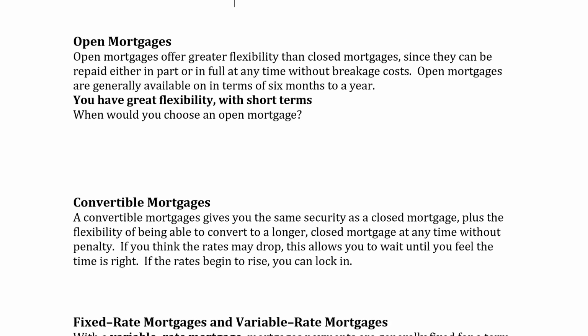Open mortgages offer greater flexibility than closed mortgages since they can be repaid either in part or in full at any time without breakage costs. Open mortgages are generally available in terms of 6 months to a year. With open mortgages, you have great flexibility with short terms.